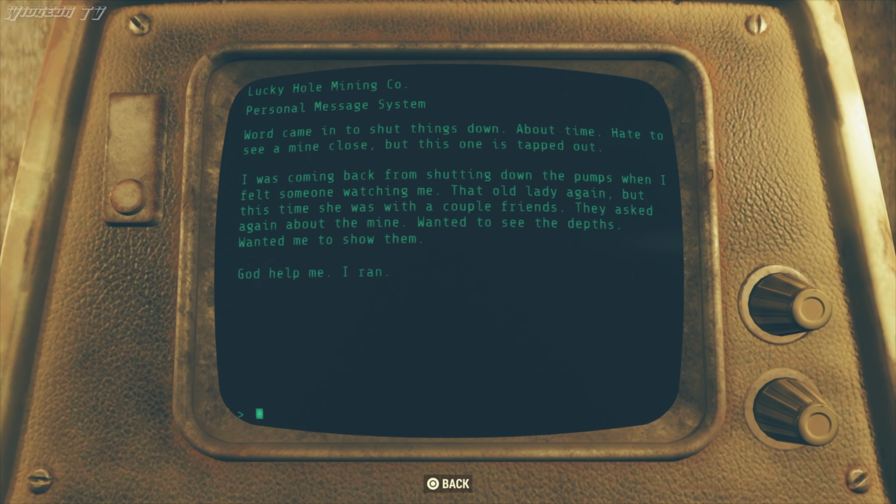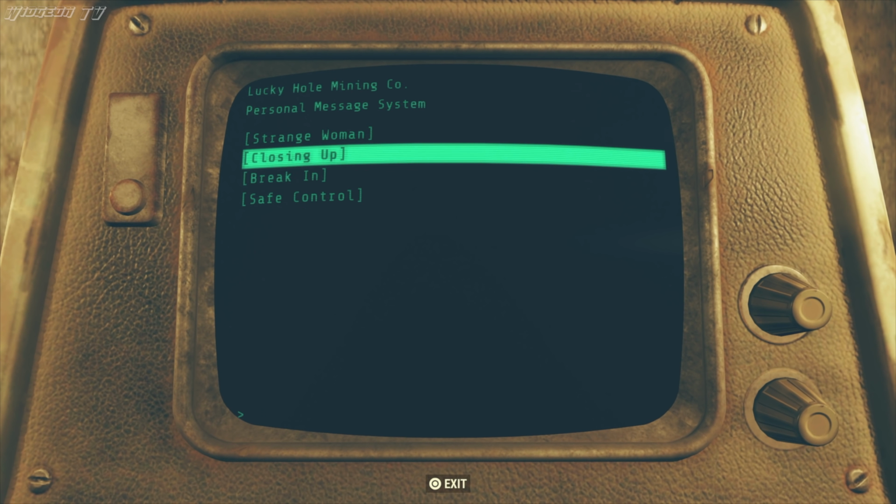Closing up. Word came in to shut things down. About time, hate to see another mine close, but this one's tapped out. I was coming back from shutting down the pumps when I felt someone watching me, that old lady again. But this time, she was with a couple friends. They asked again about the mine, wanted to see the depths, wanted me to show them. God help me, I ran.